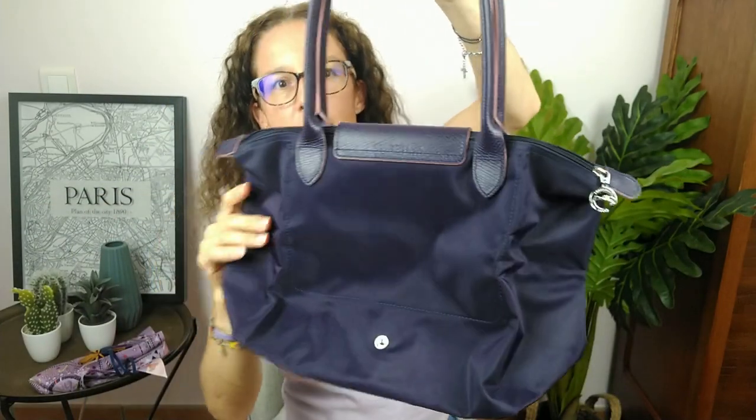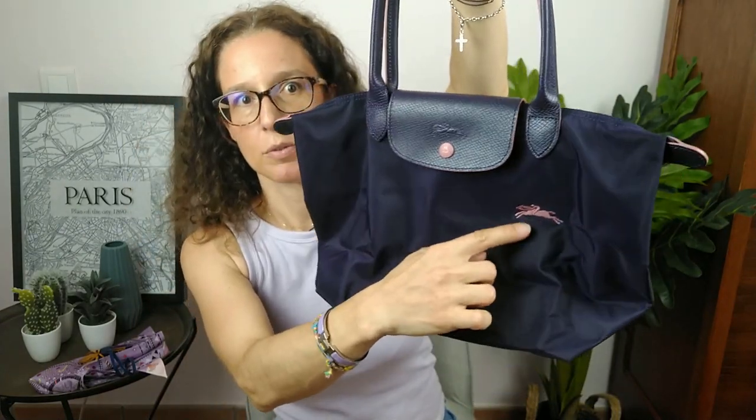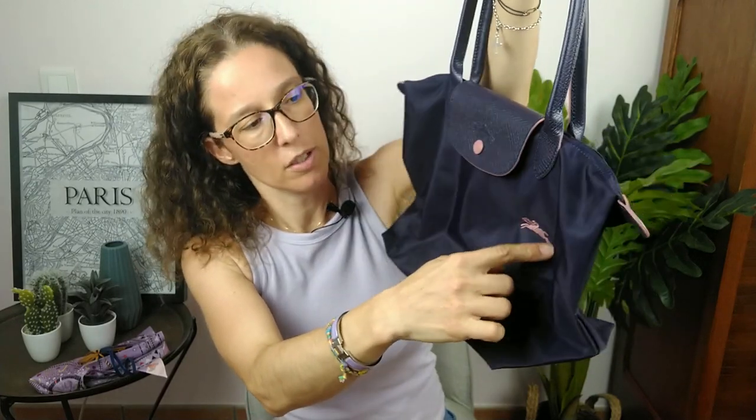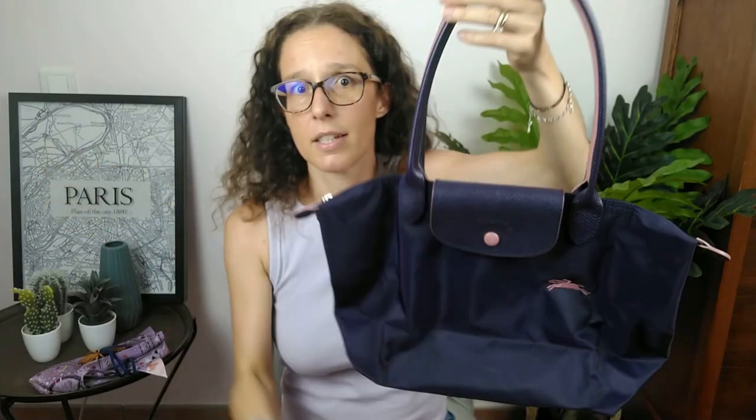The color of the bag is called Myrtille. It's a dark purple, but I love the contrast with the stitched horse in pink. It's really, really cute. Silver hardware, and yes, this little guy is perfect for every day, like Longchamp Pliage. So I've got this one in my collection. Then, okay, another SLG.